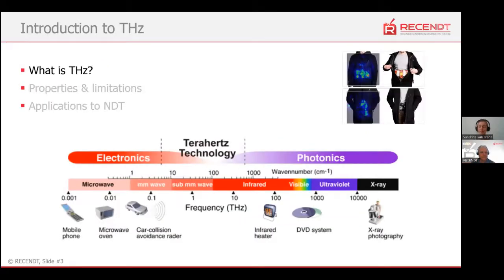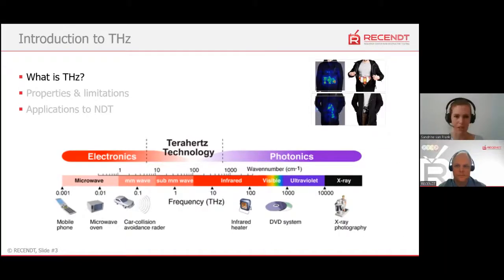Okay, so what is terahertz? If some people have heard only once about terahertz, then probably in the context of security, because that made the headlines. There are a few airports at which terahertz scanners are installed that can detect weapons or other dangerous objects that could be carried around by passengers. It's not the only possible application of terahertz radiation.